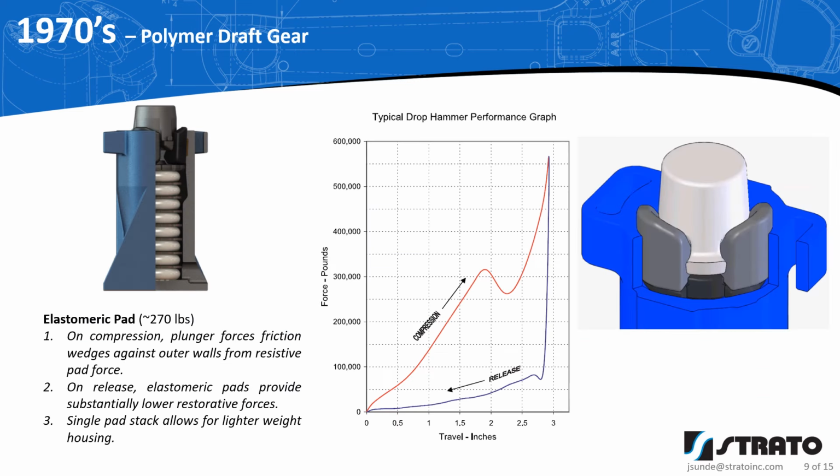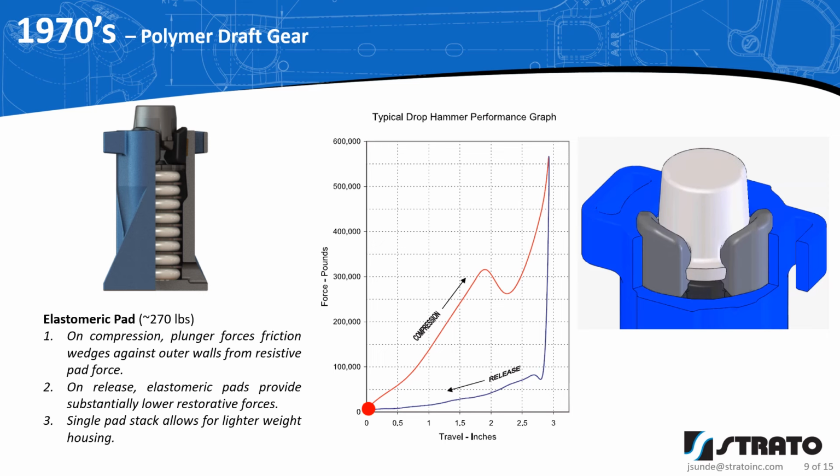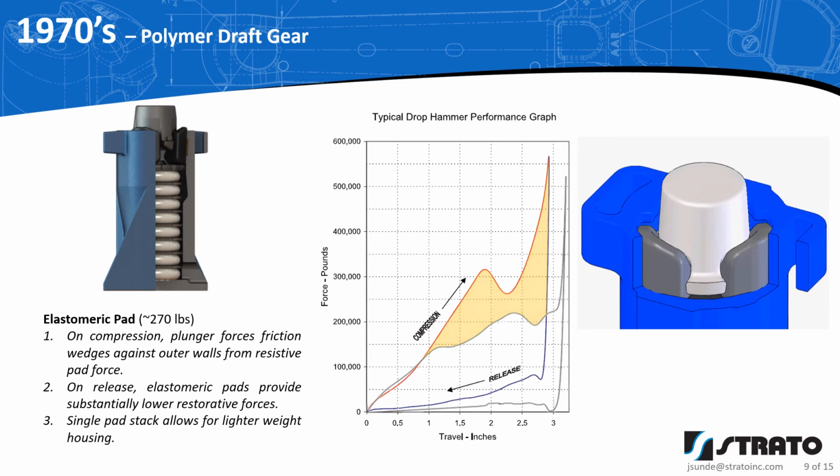Into the 1970s, advancements in materials technology allowed for a redesign of the conventional friction draft gear. The unit still has a friction clutch, but the coil springs are replaced by a single polymer spring stack. Back to the M901E drop hammer performance curves, the stick-slip phenomenon still shows up in this style of draft gear, though it's not as pronounced when overshadowed by a stronger spring stack. The stronger polymer springs produce a noticeably larger energy capacity than the original coil spring data shown in gray, with significantly more force seen in the release curve as well.